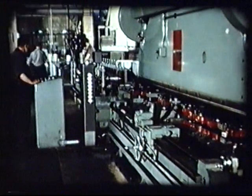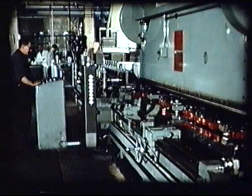This machine accepts sheet steel from a roll at one end, shapes it longitudinally, cuts it, and delivers a completely formed spine at the other end.